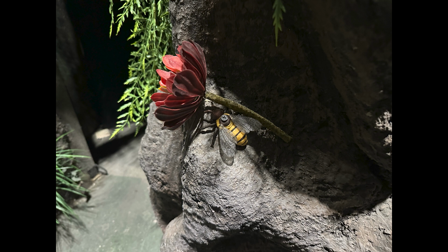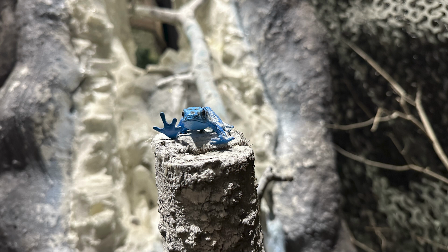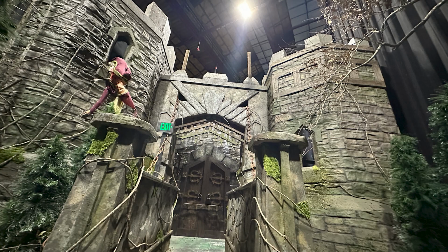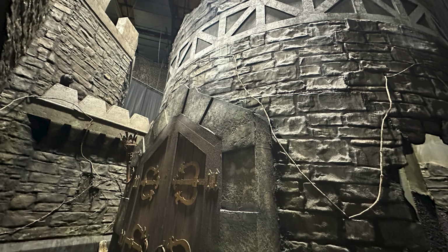Now, there were actually 2 frogs in this house. Of course, there was one of fire and one of ice, and both were very cool. Now, this entrance right here is the actual entrance from the attraction, to the actual castle entrance. I thought that was a really nice touch and something they didn't really need to add, but it tied the whole thing together and really made you feel like you were walking in the attraction.